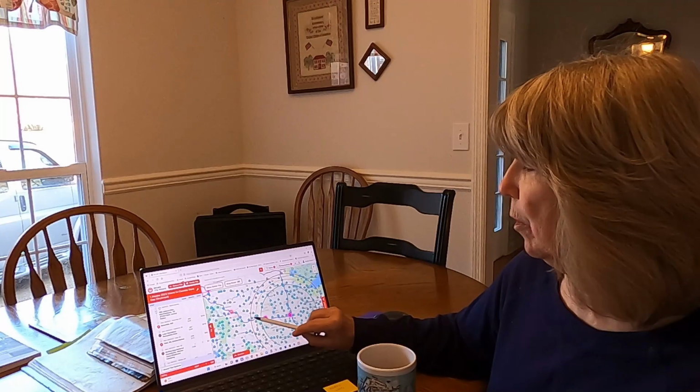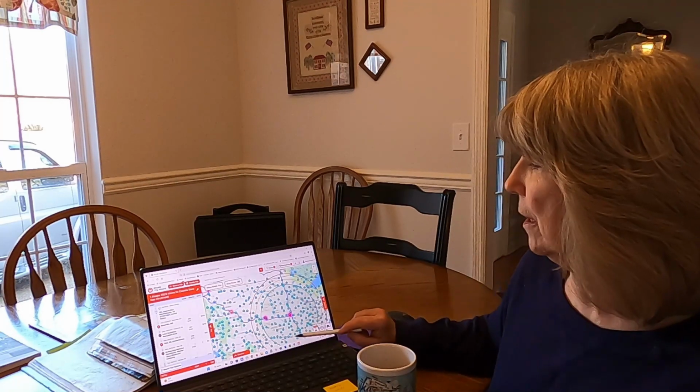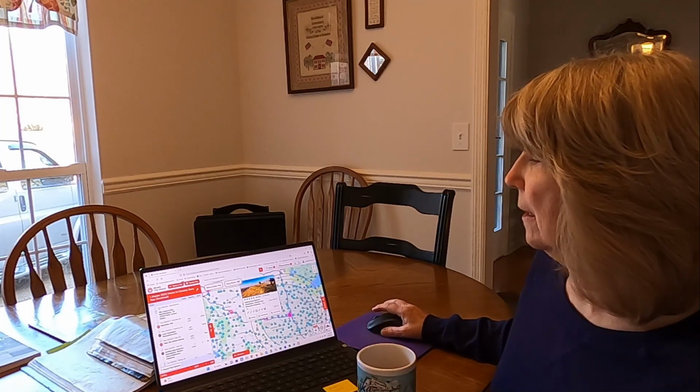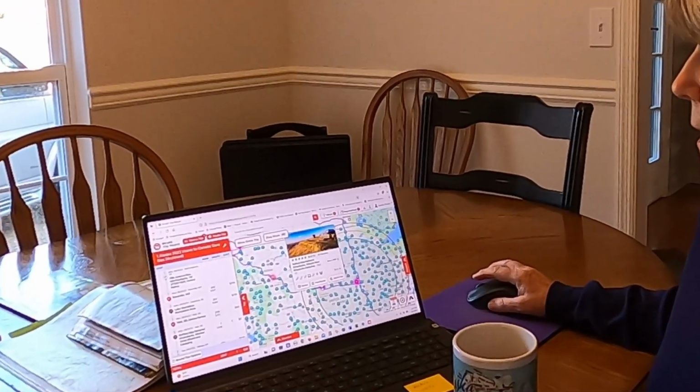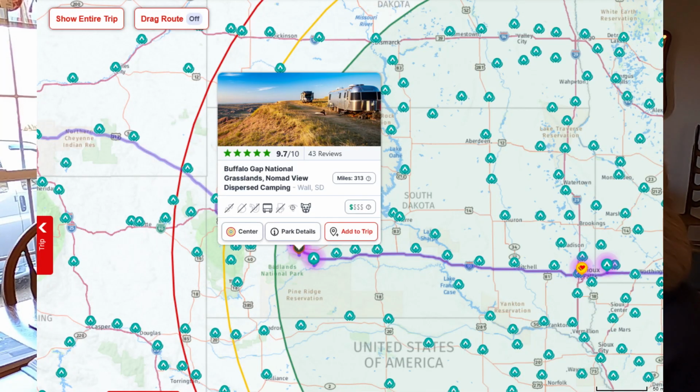All of these are campgrounds, and you can click on them and read more about the various camping opportunities. If we click on that, we can see that that's Buffalo Gap Grasslands, Nomadic View Dispersed Camping. We absolutely love this. It's up on the cliff, you overlook the Badlands. It's in a great location. It's just maybe 10 minutes from Wall, South Dakota. So we really do like that site if you're going this way.